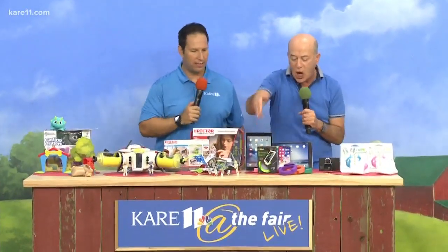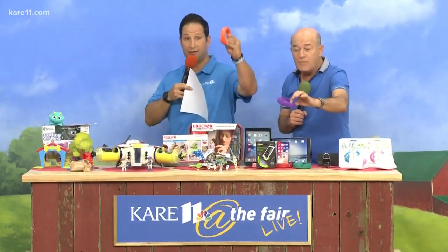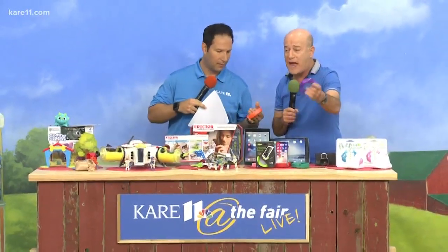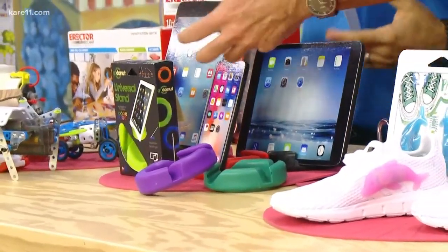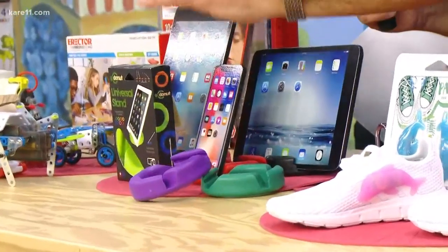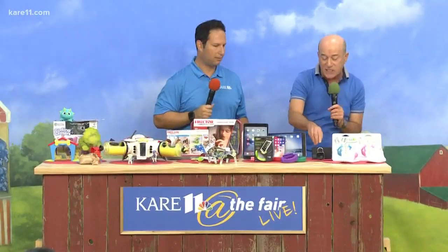Oh, my gosh. This is Go Donut. Closest thing to a fair item. It has a donut in it. It's not deep fried, and you can't eat it. But it's dishwasher safe, for keeping your backpack next to your bed. It's for keeping your tablets and your smartphones all propped up so you can see them. Really cool. Invented by a mom in San Francisco. $14.99. Amazon has it.